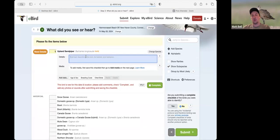If you don't write a description, or if someone has a question, Connecticut has two reviewers for eBird data, and they will email you. The thing I cannot stress enough is they are volunteers. They're not emailing you because they don't believe you. They are just making sure the data is correct, because again, this ends up being used for citizen science. So making sure that what's reported is correct.